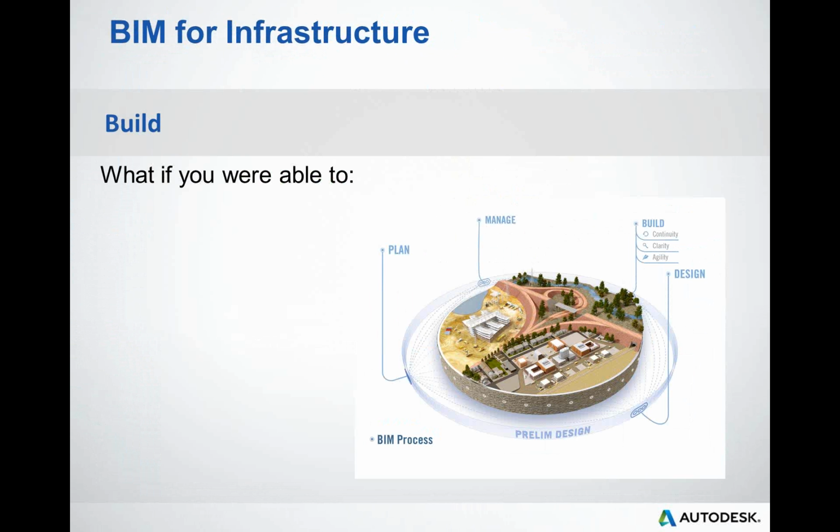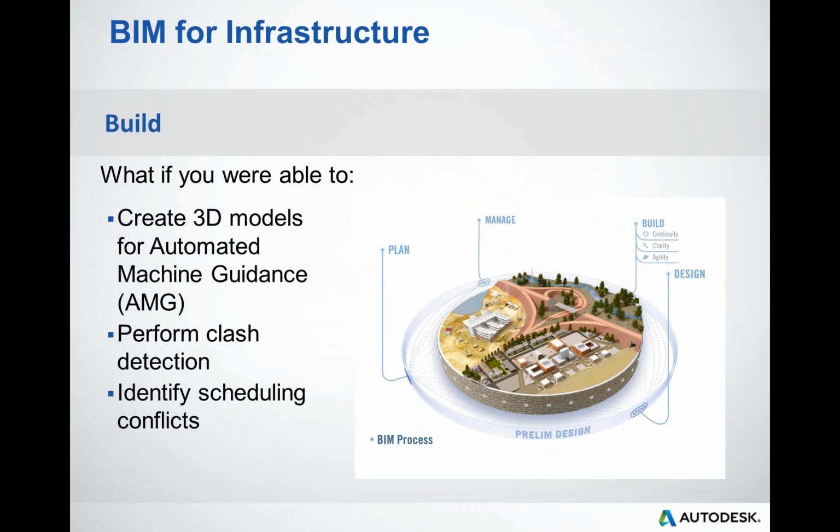So we've gotten through the planning phase, we've gotten through the design phase, and we're going into the building phase. BIM processes are going to help construct projects more reliably. We are going to be able to utilize 3D models for automated machine guidance. A lot of folks are now utilizing that out in the field. They're able to utilize the 3D model. That means there's going to be less chance of error.